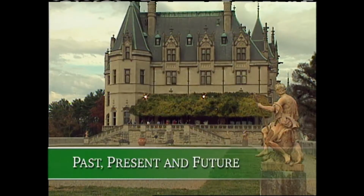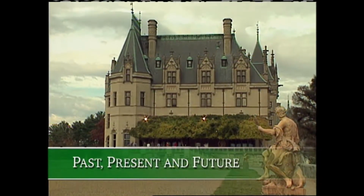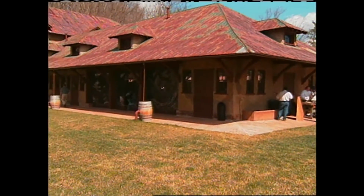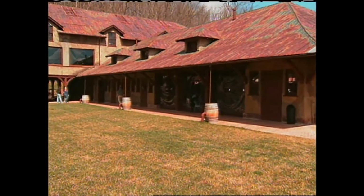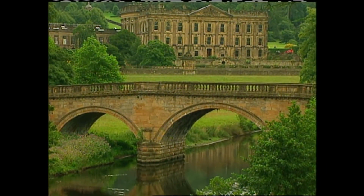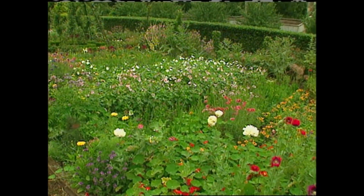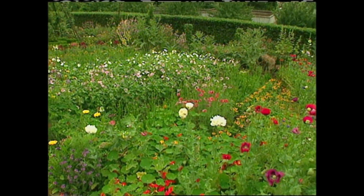Welcome back. Today we're exploring gardens with a past, present, and future. So far, we've been to the Biltmore. Chuck Pickering and Jake Jones took time out to share with us the restored horse barn that was once the hub of the estate for many employees. Then we were off to Chatsworth in England. We visited with the Duchess of Devonshire about her kitchen or vegetable garden. It's full of brilliant color as well as good things to eat.